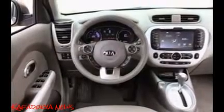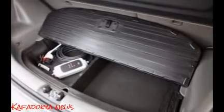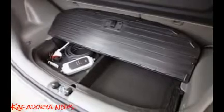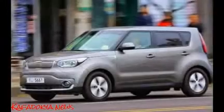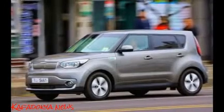And each of the dealers selected will sell between 10 and 12 each, according to a Kia spokesman, meaning no more than 150 in total next year. Kia's done a lot of hard thinking about this new car, which is aimed at urban dwellers and small fleets where routes are predictable and charging central.